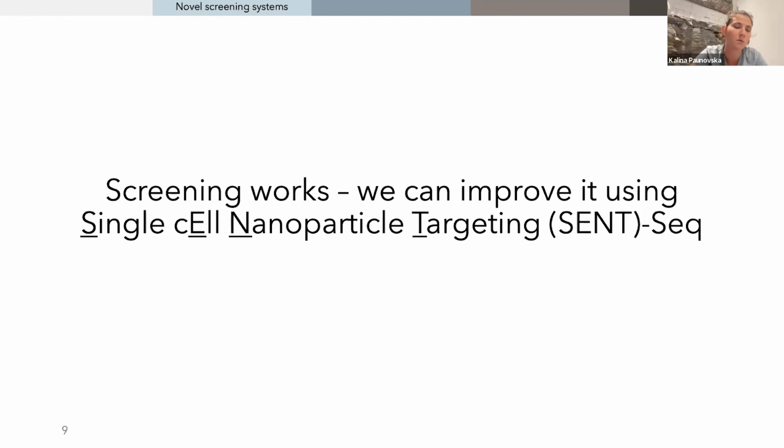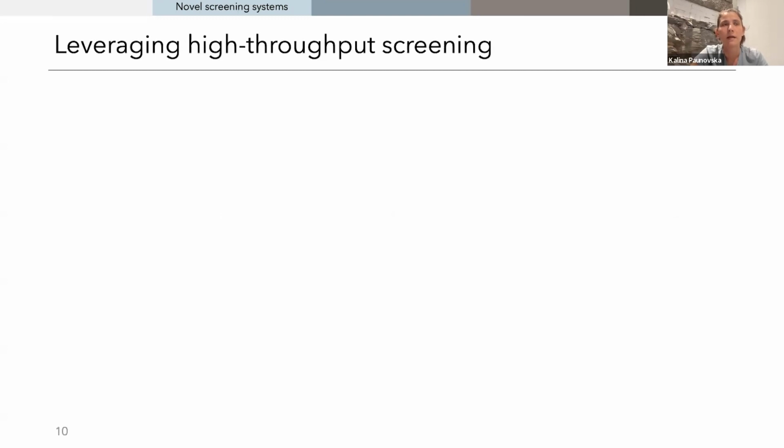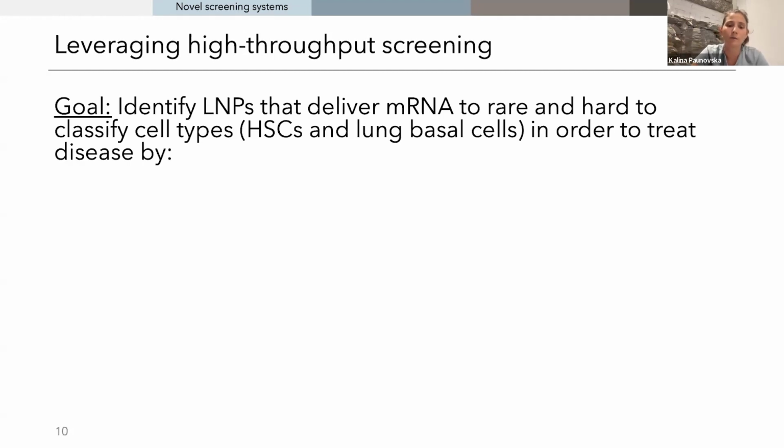And so what we did is we created a new screening system, which is called SENT-Seq, or single cell nanoparticle targeting seq. And SENT-Seq is basically a high throughput LNP screening approach that combines the additional informational toolbox that's given to you through single cell RNA sequencing. And so the goal of this whole project was to basically identify LNPs that deliver mRNA to rare and hard to classify cell types.